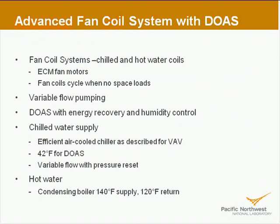And in terms of the chilled water systems, we recommend a 14 degree delta T between the supply and the return water. In that way, we can more efficiently move the water through the pipes. So there are a lot of details going down here. And on the hot water side, we're using condensing boilers.